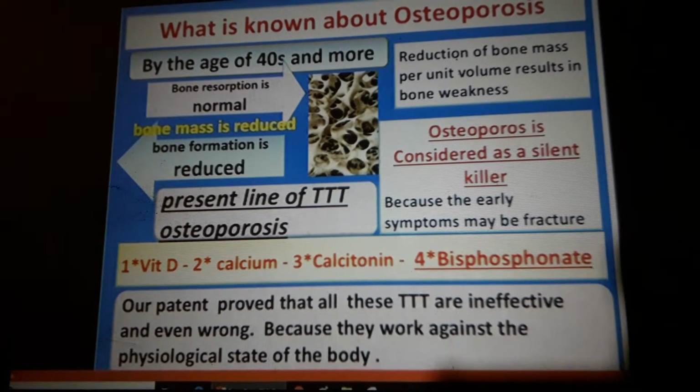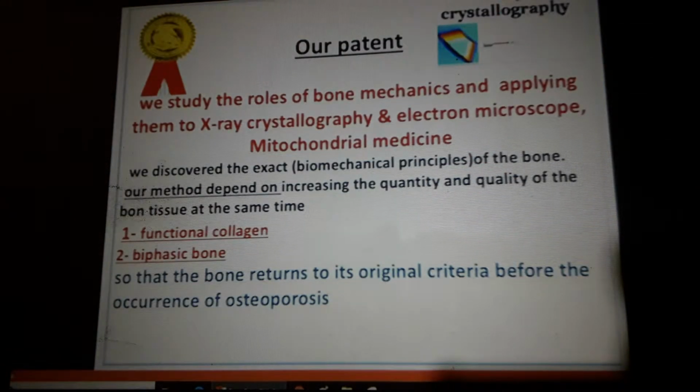So, what are the lines of treatment of osteoporosis? We prove in our patent that all lines of treatment of osteoporosis are wrong, which are vitamin D, calcium, calcitonin, and bisphosphonates. The main line of treatment of osteoporosis is the bisphosphonates, and this is our battle by every means. We prove that all these medications are wrong, even harmful.